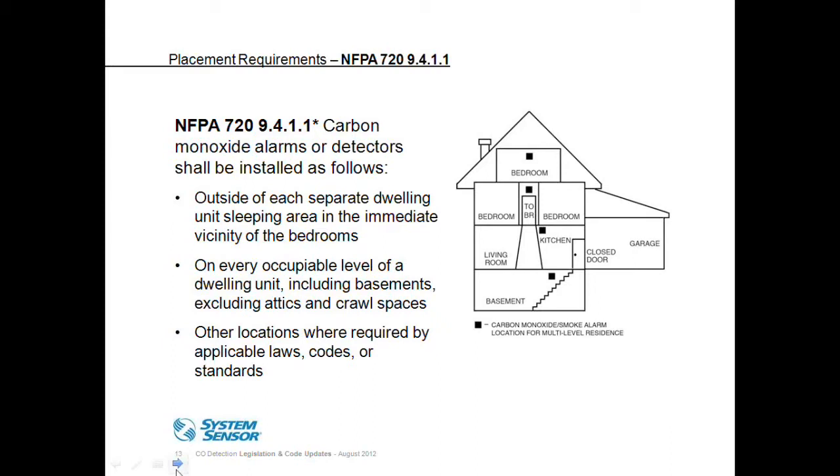Now, I'd like to point out that the IRC, that's the International Residential Code, and many state laws, don't require CO devices to be installed on every level. Rather, many of them require CO detection to be installed in or near the bedroom. Therefore, it's always important to check with your local AHJ before designing or installing your CO alarms or detectors.